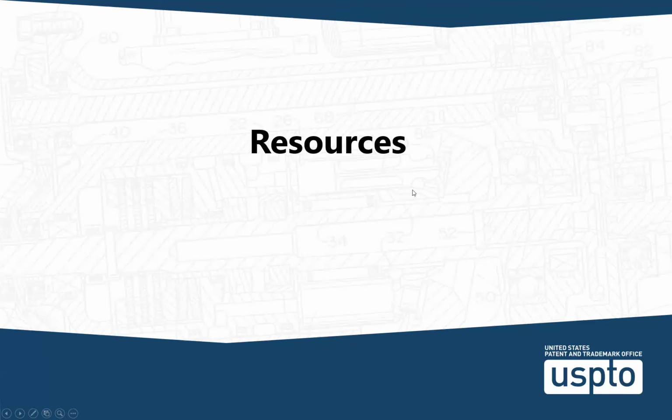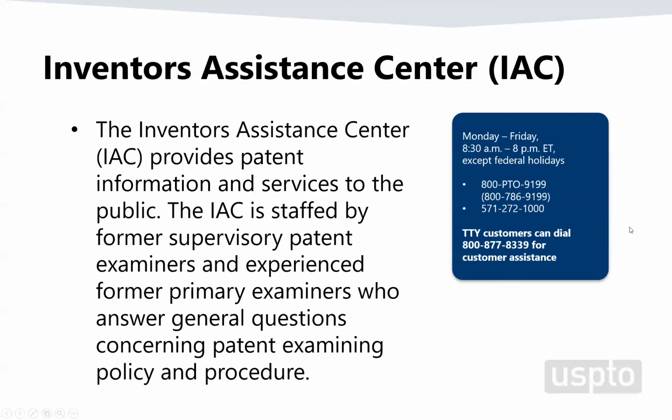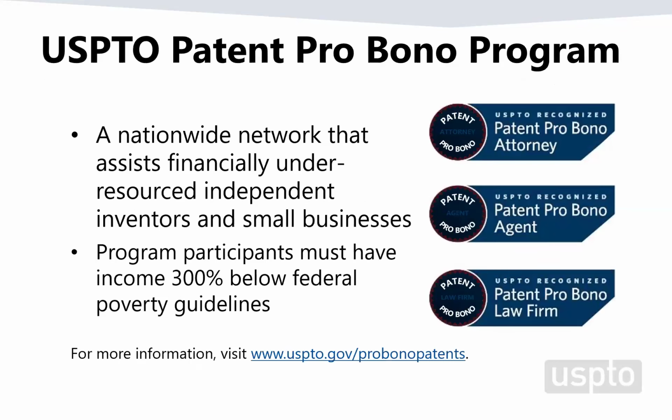Excuse me. All right, resources. This is one of my favorite parts. All right, let's go. So the Inventor's Assistance Center. The Inventor's Assistance Center provides patent publications and services to the public. The IAC is staffed by former supervisory patent examiners and experienced former primary examiners who answer general questions concerning patent application policy and procedure. You have the days and times, except federal holidays. You have a phone number off to your right.